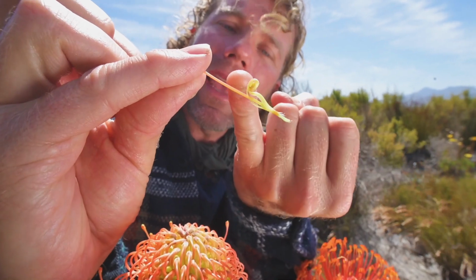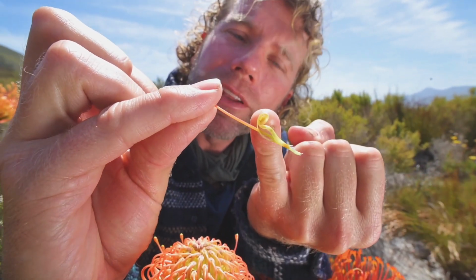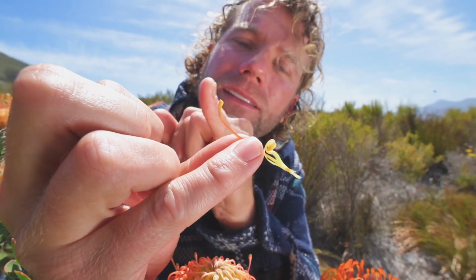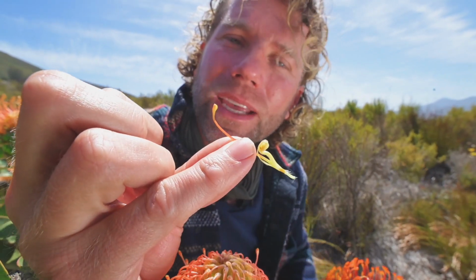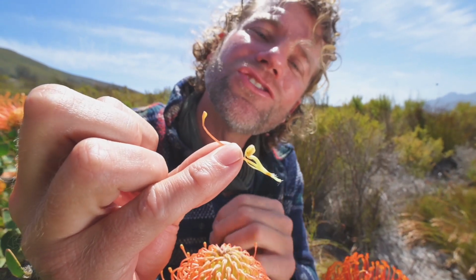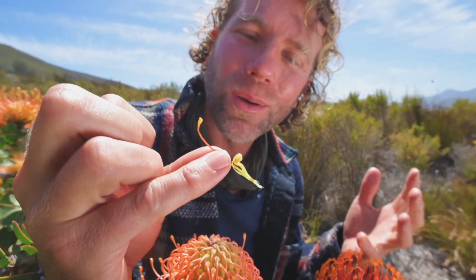That is the male part. It hosts the pollen. And that's essential to get to this part. That is the female part to get pollination, but from another flower. We want cross-pollination to get stronger genes and stronger plants.